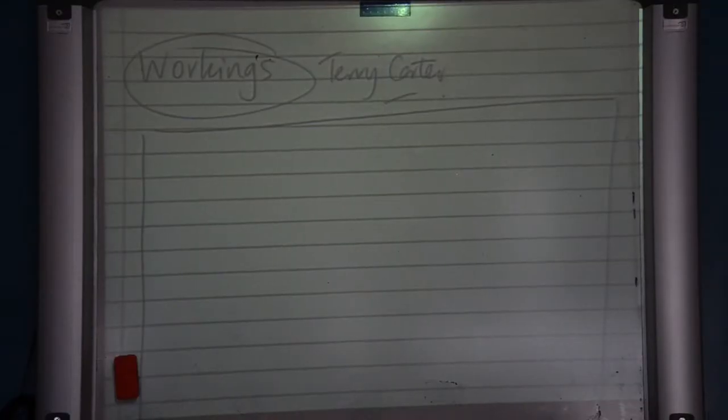Okay, right, so we've got our workings box here for the Terry Carter question. If you haven't done a workings box, you're going to need one. All right, when you do incomplete records, there are so many marks for just taking your best guess at figures you should and should not use. All right, now for me, if you haven't done a workings box, do one now, and you're going to need it for when we do it.